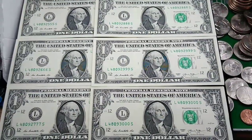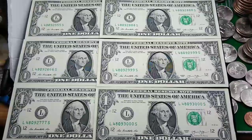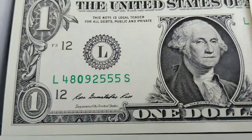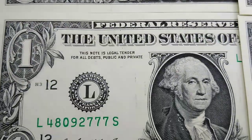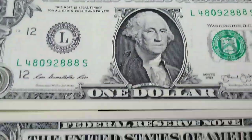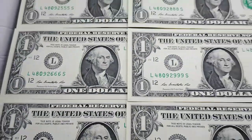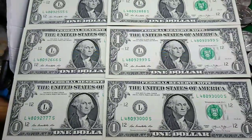So I didn't really think we had much in the stacks, but Priss did. And then I grabbed them and said, wait a minute, let me see these things. Since they're all consecutive, they all have triple digits: 555, 666, 777, 888, 999, and then the 3,000. Or I guess, triple zero, whatever.